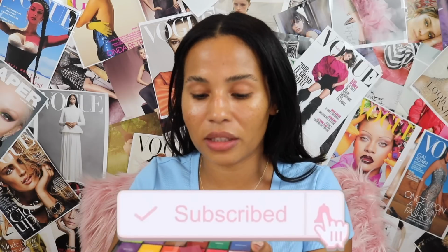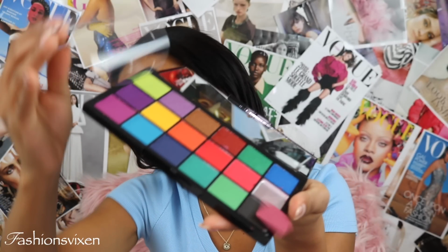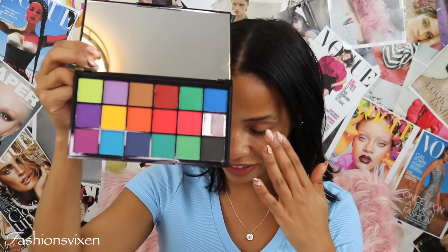So I just opened it and it's my first time opening the palette. And look what happened. Ooh, literally one of the shadows just came out of its pan. I don't know if you can see that. That was a shadow, you guys. What in the ghetto universe just happened? Oh, literally it got all over my makeup. I guess we will never be using that purple. So this is what it looks like, minus the purple that just fell out.